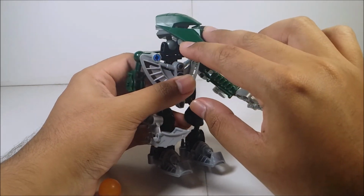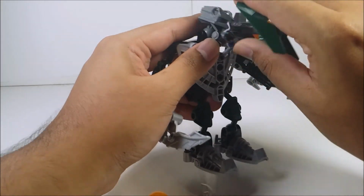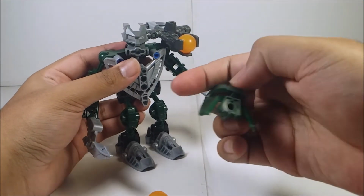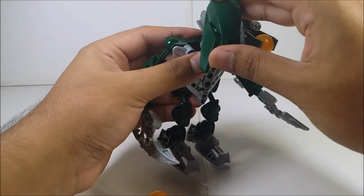Unfortunately, he doesn't have any translucent pieces here in the back of the head, so that kind of sucks. But if I remove the mask, here is what it looks like without his mask, and here is his mask. Pretty cool. I like the detailing on it.